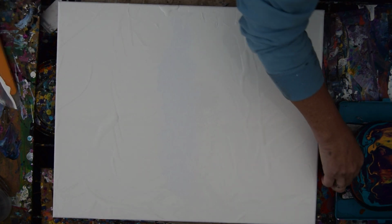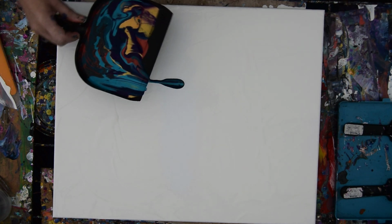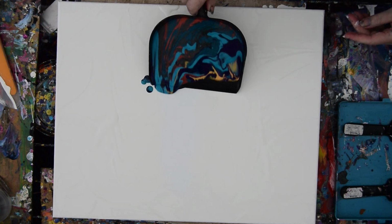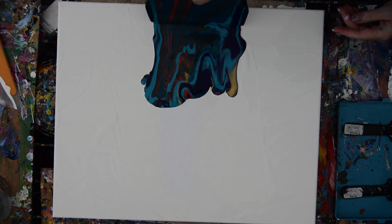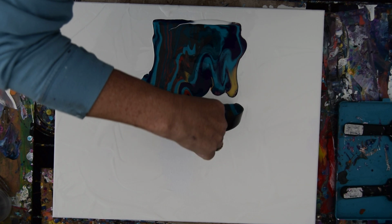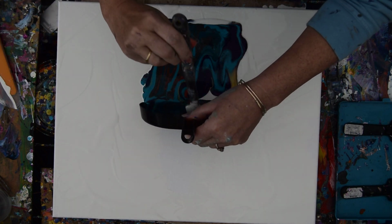Now the last time I did this, my dustpan was too wide to go this way. Whoops, so it went that way. So I guess I'm just going to do that again and see what happens. And I'm going to use a Princeton Art Tool Catalyst spatula.